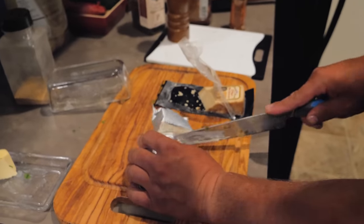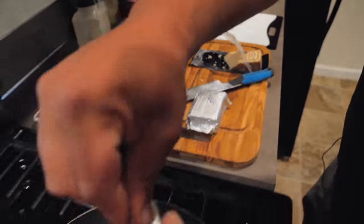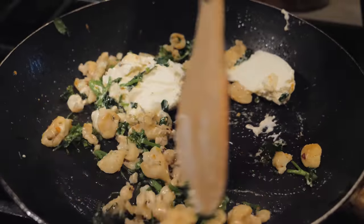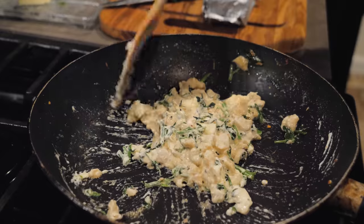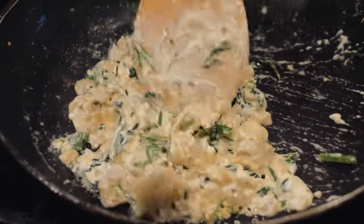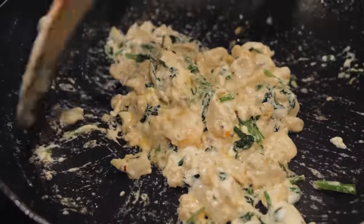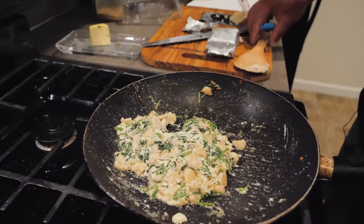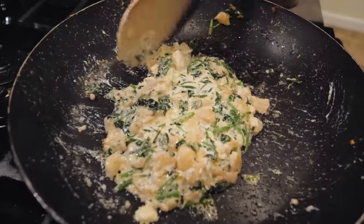Okay, now I'm going to add about a half cup of cream cheese to my mixture here. I don't care what you guys say out there. Looks like it's hopping into a very nice dish. A quick little flip on that. Bam, look at that. Ribbit.